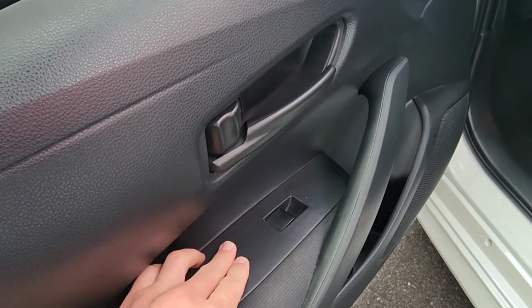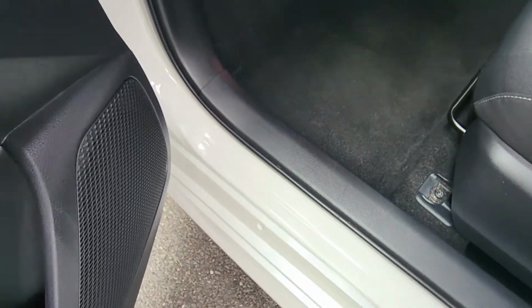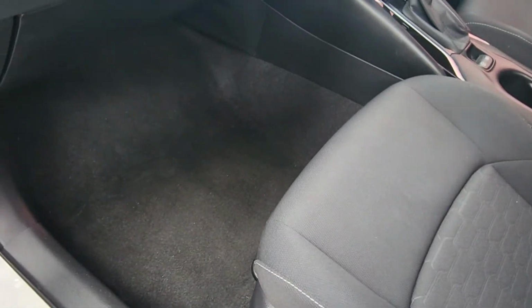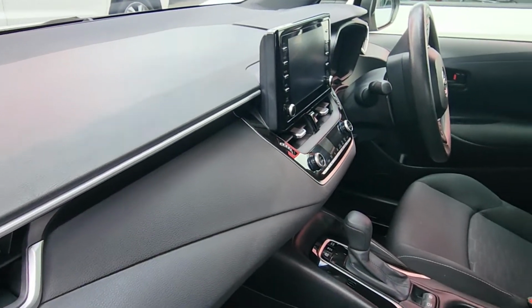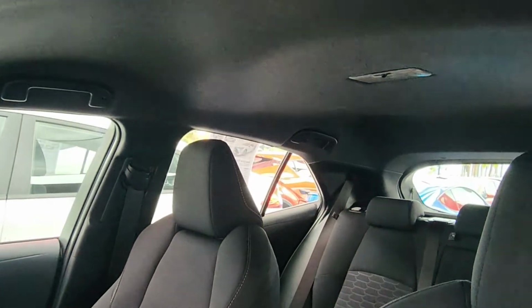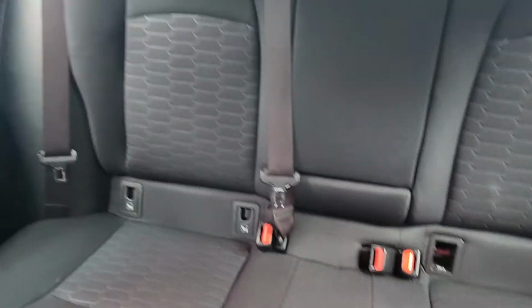A little tiny bit of wear there. I'd say someone's watch maybe just resting against it, something like that. But very, very faint. Just trying to be as picky as we possibly can for you too. Very clean through the inside here as well. Right across that dash. Inside here too. Those beautiful Ascent Sport seats in the upgraded shaped Corollas, of course. And down into the back there too.